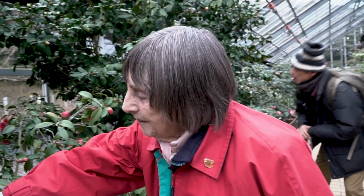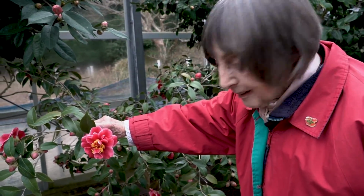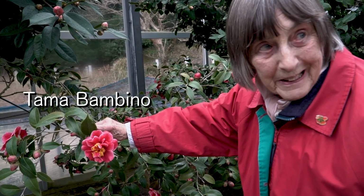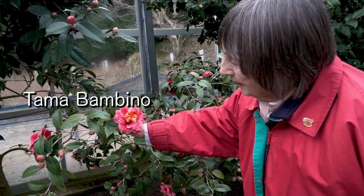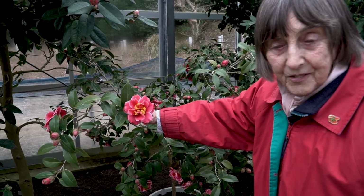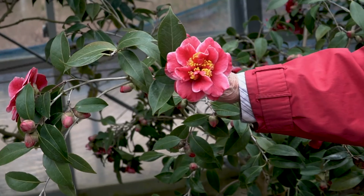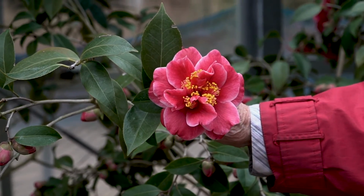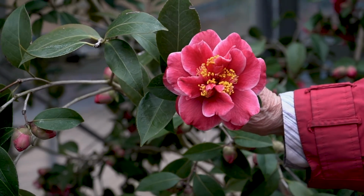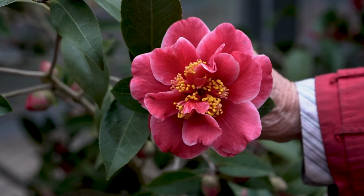This is another Tama, is it Bambino? It's probably Tama Bambino. Yeah, but they've shortened it to Tamabino. But it's one of those sports from Tama Naura, which is that. Tama Naura was the one that was found in the forests in Goto.